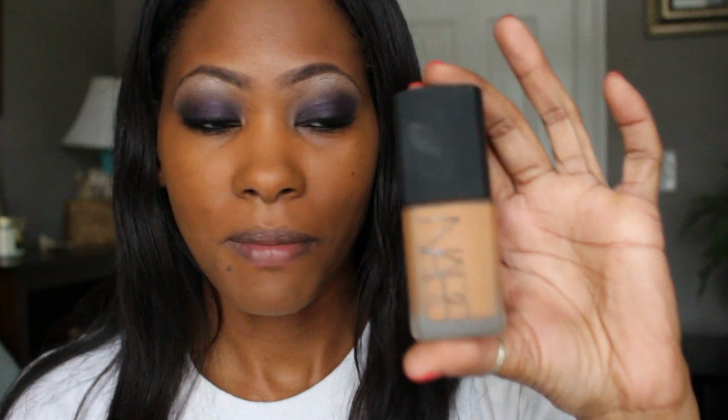Again, I don't have a mirror, but I just want you to see the coverage that it gives my face. So it does cover up those little blemishes that I have, the hyperpigmentation from pimples. But yeah, I absolutely love this foundation. Love the coverage that it gives. Like I said, it's very light. So if you want something that's not heavy, I would say try out this. It is a little pricey, but to me, it's worth the money. I'm not gonna lie. It's worth the money.